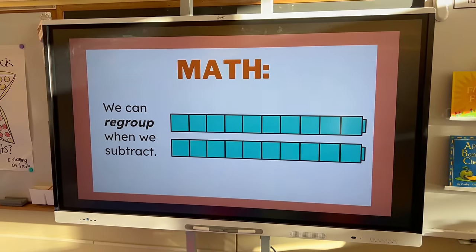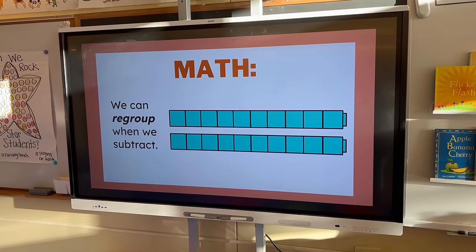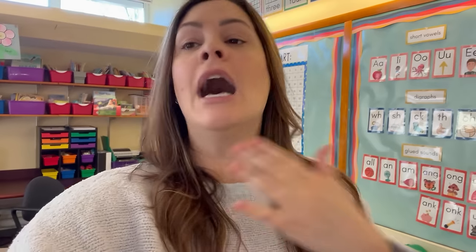Okay, let's talk about regrouping. Regrouping with subtraction is something I have a little bit of a gripe about, so let me actually start there. Regrouping in subtraction is actually not a first grade standard. It's not in the Common Core and it's not in the Massachusetts framework. So I have a hard time, in my opinion, wasting instructional days teaching this when students are not developmentally ready for it. I don't think it's really appropriate for them.